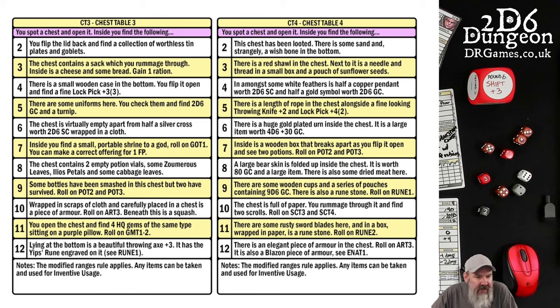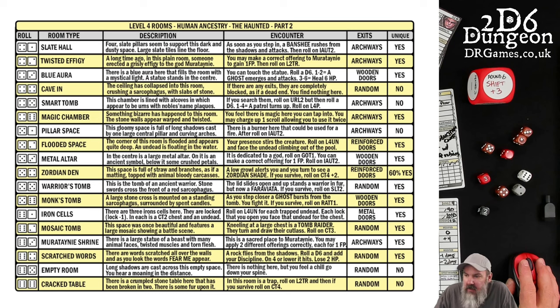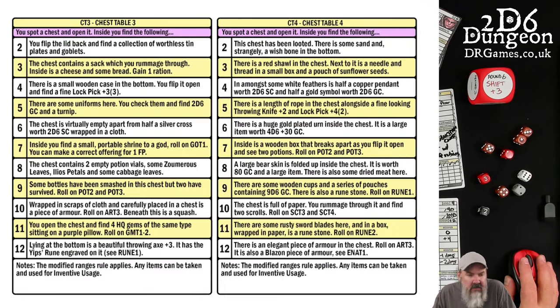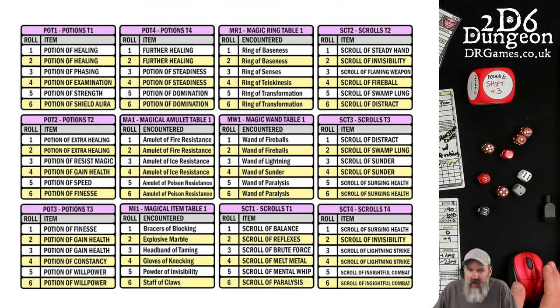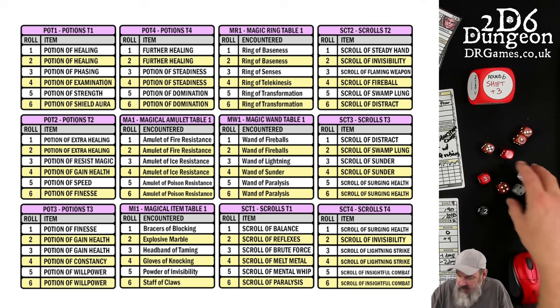You rummage through it and find two scrolls, SCT-3 and 4. Oh, man, the loot is so exciting, right? That was plus 2, right? Yeah, it was. Okay. So, we got two scrolls. Right? SCT-3 and 4. Where's SCT? SCT must be on the loot table. So SCT-3 and 4. Okay, so we'll roll for 3 first.